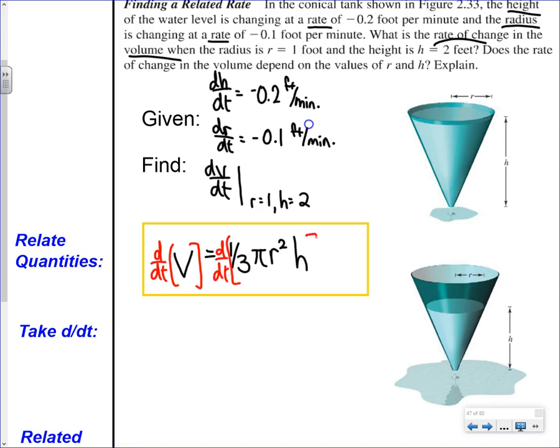And what do you think is going to happen after I derive? Ooh, you better use a product rule. What do you do after you derive? Plug in stuff. And I guess, or I hope, the only thing missing is the thing you want to find. That's the big idea of this section.